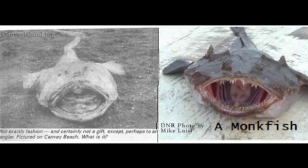As the years have gone by, it has been suggested that the specimens may have been a type of anglerfish. You can see this picture here, taken by a Canvey character, Reverend Joseph Overs, from a newspaper. It does indeed look much like an anglerfish or a monkfish.